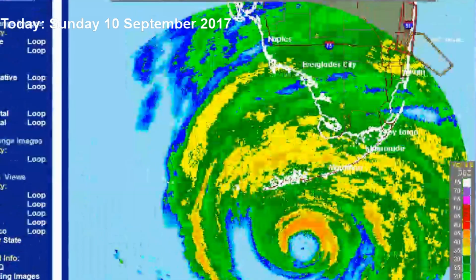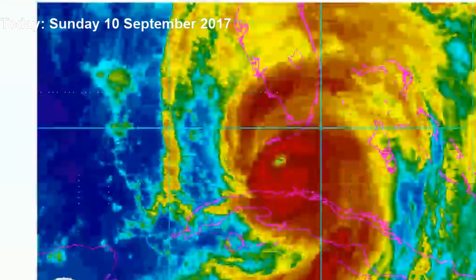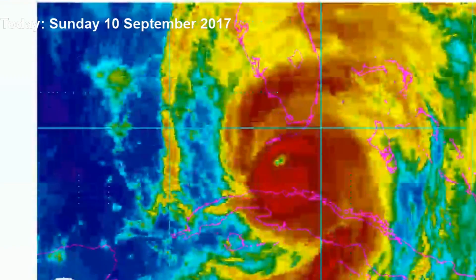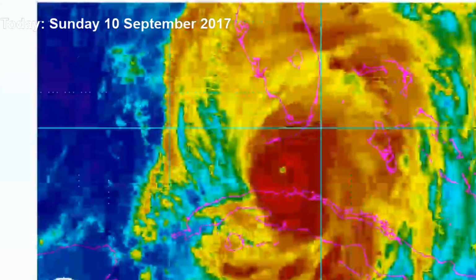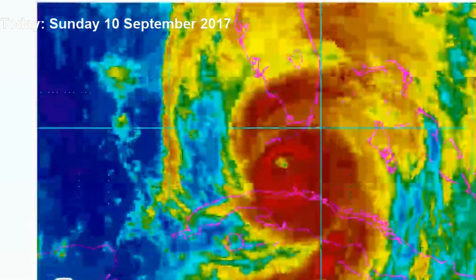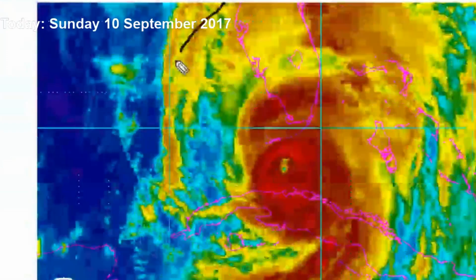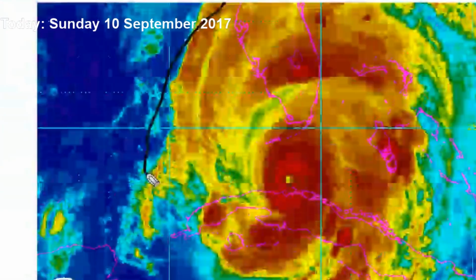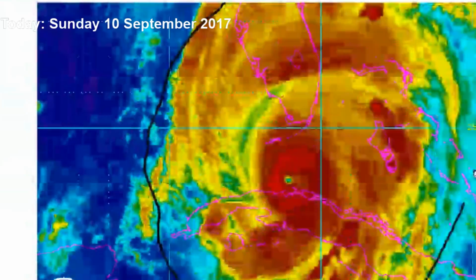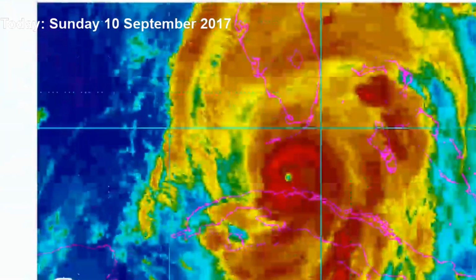Here is the actual satellite imagery of the area. The eye is not looking as prevalent on satellite anymore as it did earlier. There were suggestions of an eye wall replacement cycle occurring earlier. It may have completed that, but it's trying to struggle to recover from that cycle. The system is fairly large in size, already affecting Florida. After making landfall in Cuba, it's still affecting Cuba, and even here at Cayman Hurricane Center headquarters in Grand Cayman, we have been affected by this hurricane.